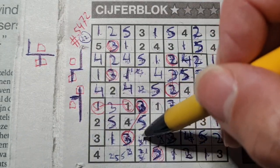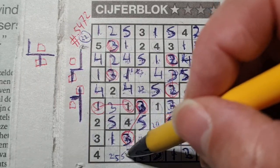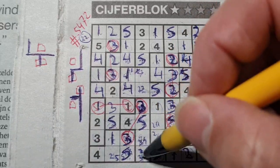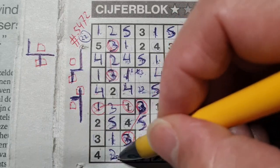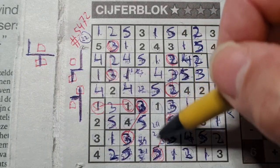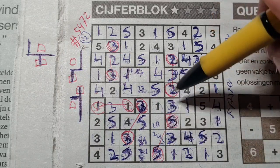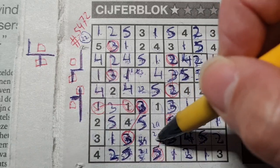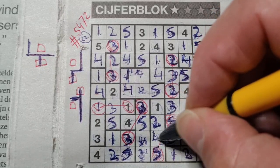Here also 2 numbers left, the 2 and a 1. Well, we have a double 2 there, so it can't be a 2 here. So this box should be a 5. Otherwise, if I place a 2 here, I can't fill any 2 in one of those 2 boxes. And 1 box left should be the 2. 2 and a 4. Well, we have a double 2 there, so this box can't be a 2 anymore. That box should be a 2, and this box should be a 4.